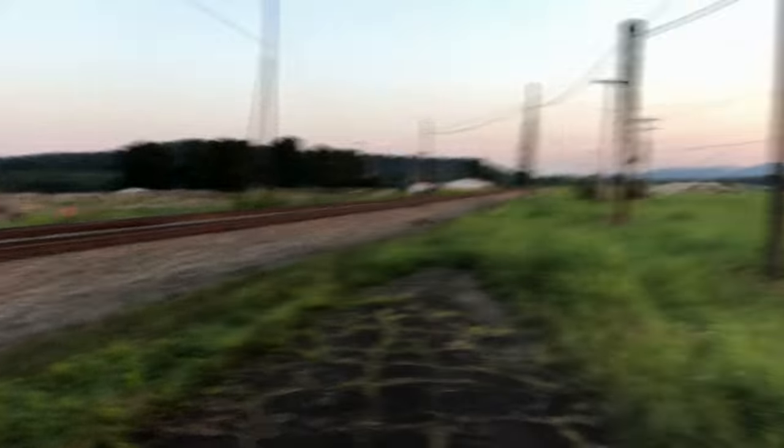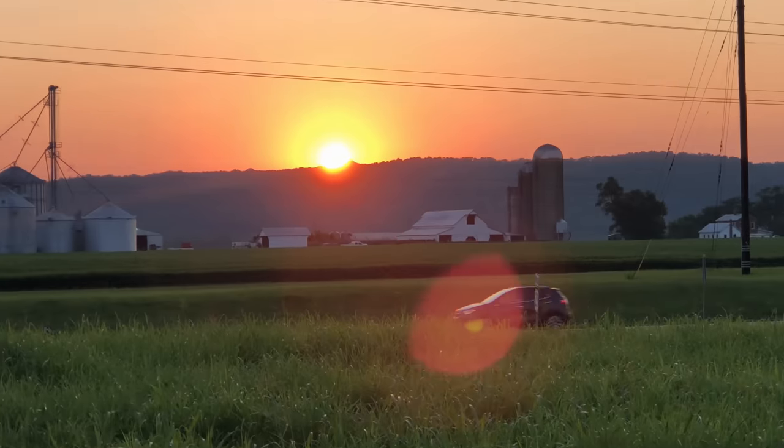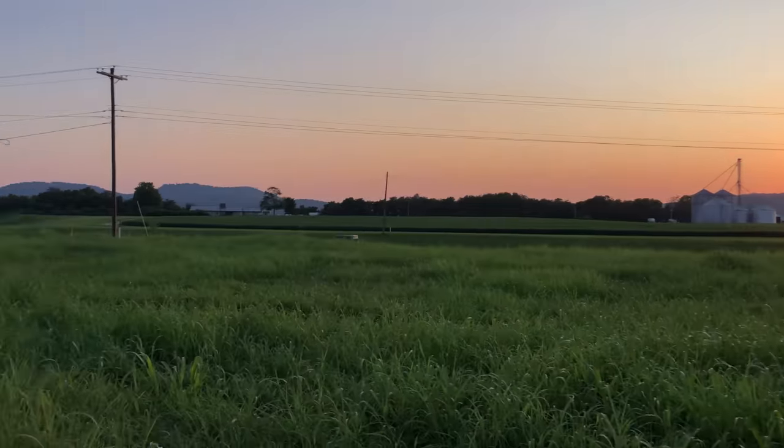I heard them on my scanner at least 45 minutes before they got here. I heard the dispatcher talking to them. They were changing over from one track to the other. So I knew that they were coming, but man, it took forever. Just barely had enough light. See, the sun is going down. Look at there. I just had enough light for that one. The sun's going down in the evening.